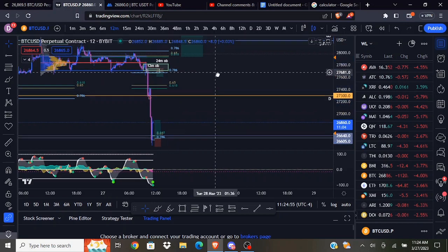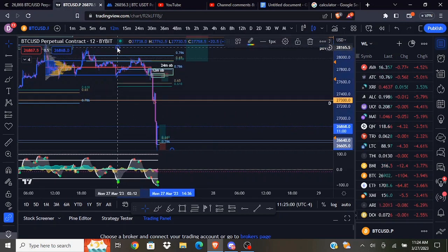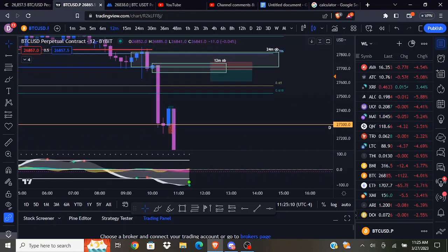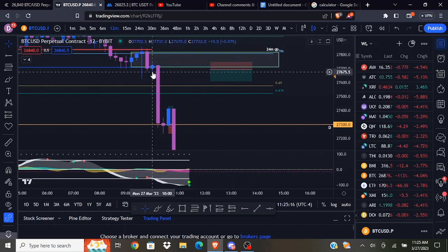The 786 is lining up there, and I can move this up to that high actually, and it's probably a better 786. Well, 786 is up at the top of the 24-minute OB now, but the main things I am interested in with that zone is the order blocks that we formed on the way down. So, you can see that 12-minute order block. I'll hide the box. And we got this blue candle in between these two purple candles. That to me is a very clear order block.